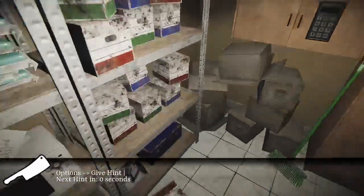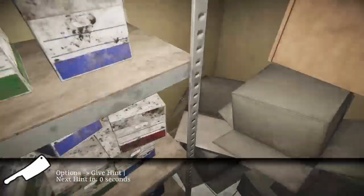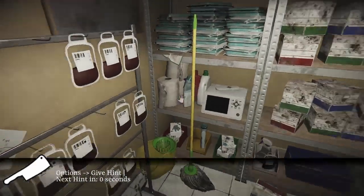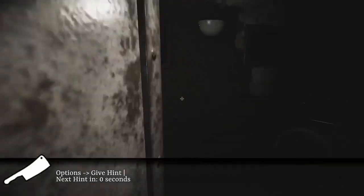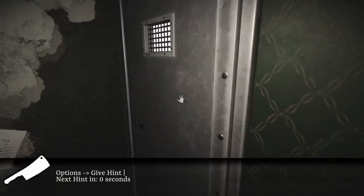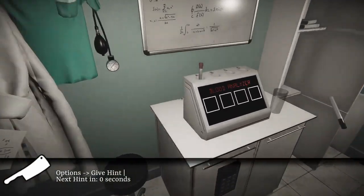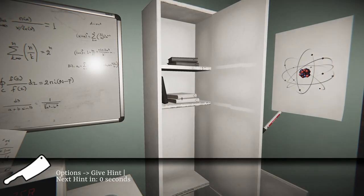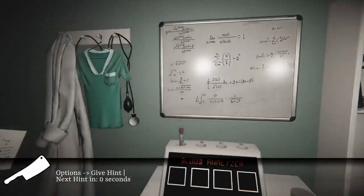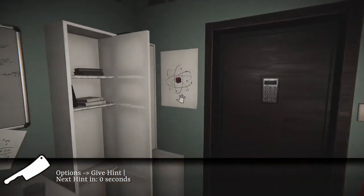Oh, we need a key. That box just moved. Oh, I moved it. Okay. There's an A. Okay, where are you at? You in here? Blood analyzer. Oh, I just dropped that.